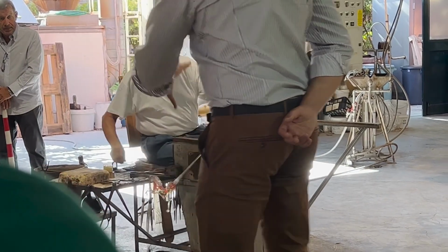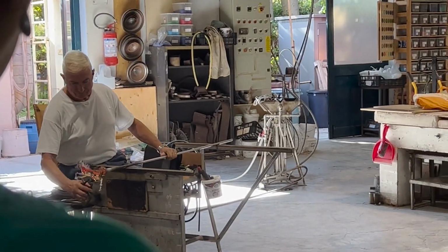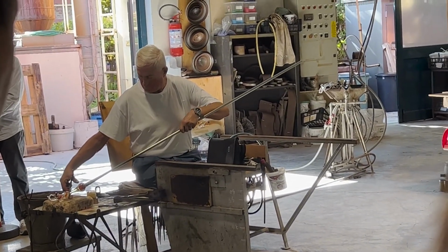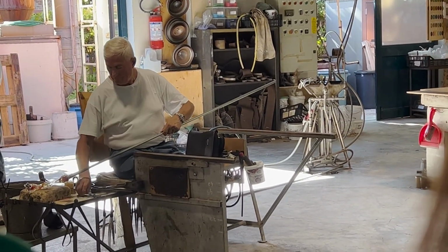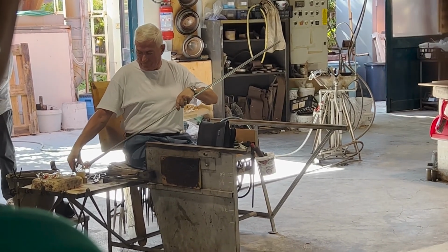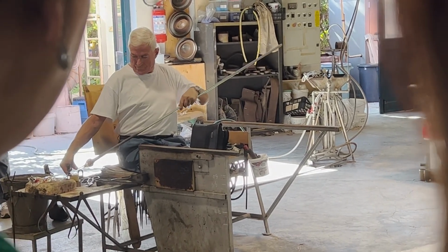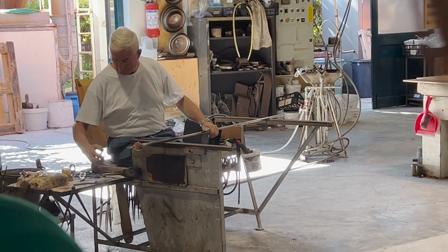And here we have approximately a minute and a half. Fortunately, glass has this big problem that it cools down quickly, so we don't have so much time for the making of this brief demonstration. With the left hand, he was rolling the bar all the time, otherwise the composition goes directly on the floor. With the right hand, instead, he must be very quick. In this case, mistakes are not allowed.